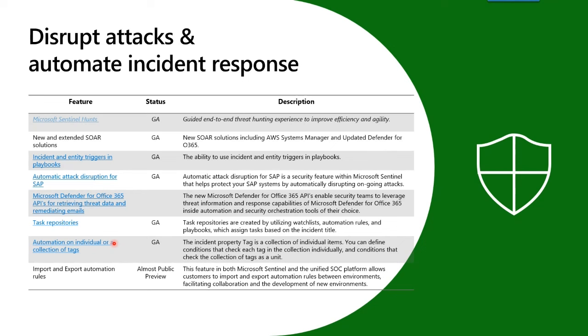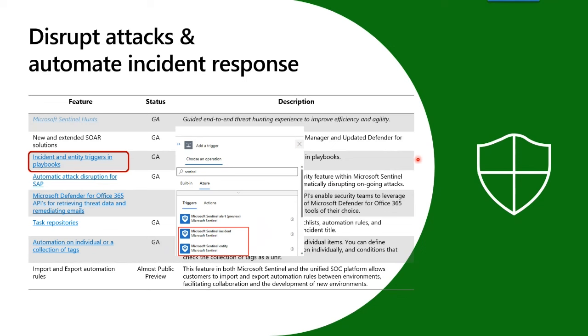Yes, sure. Thanks. So let's see what we have for automatic response. We'll start with the second row. We've released some new solutions specifically designed for SOAR. So I recommend you head over to the Content Hub blade to check out the latest solutions, filter on SOAR, and you'll see them appear. Moving over to the next row, we GA'd the ability to trigger your playbooks on an incident or entity. Next up is SAP Disrupt.